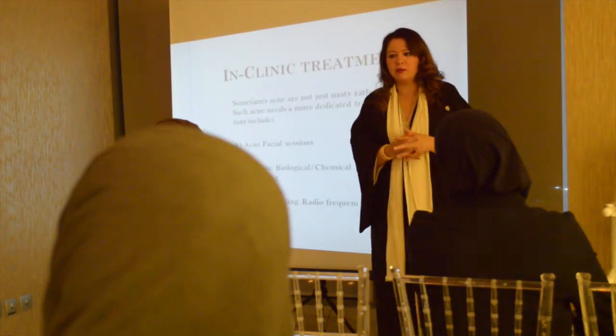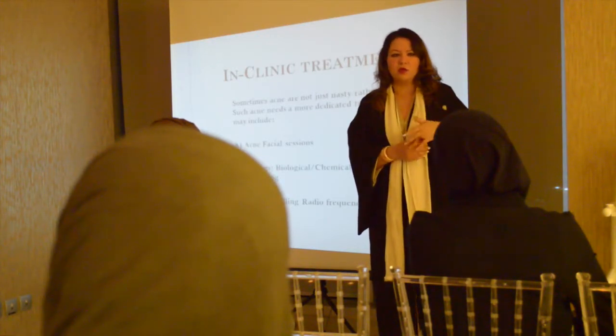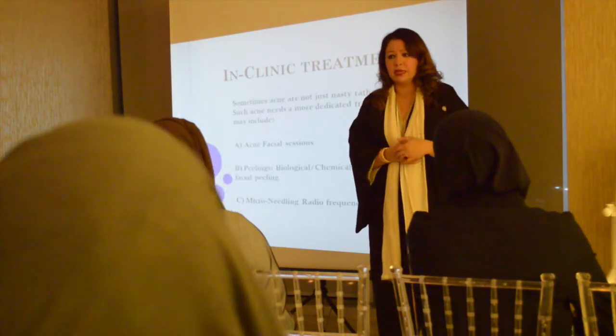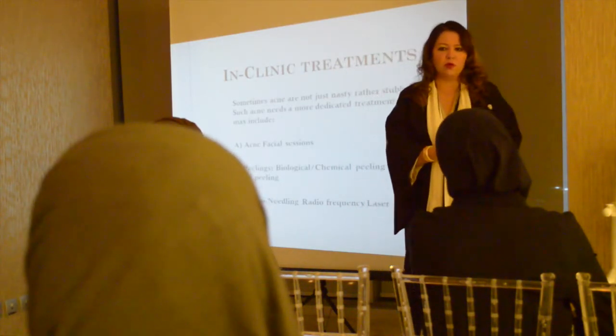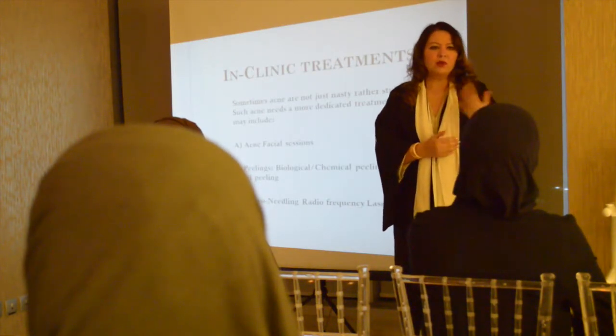So sometimes I need my patients to do it in stages. Even removing the blackheads is done in stages. It might take 2 sessions, it might take 3 sessions, some patients might take 4 sessions, okay? But we do get there at some point. So you need to be patient with your facials. Don't overdo it, but at the same time, don't neglect it.